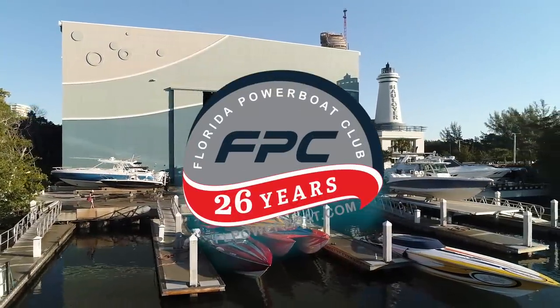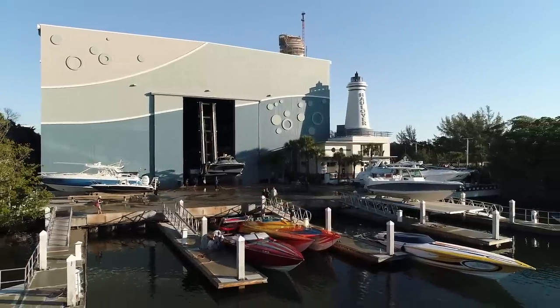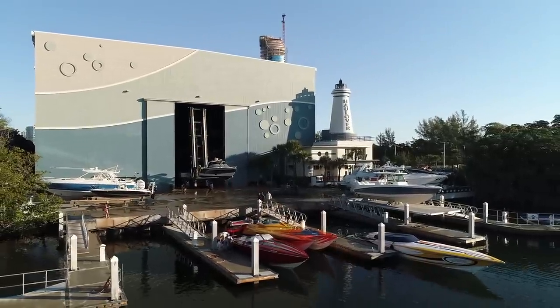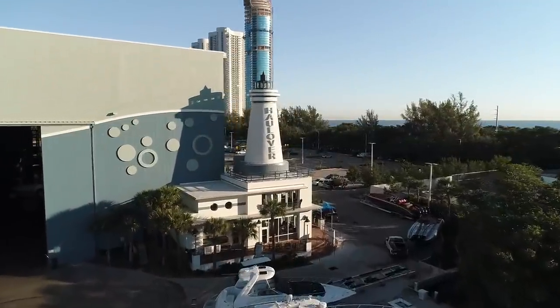Kicking things off here in January, just late January, the third weekend actually. It looks like it's summer from where I'm sitting, but it's actually January and it's snowing everywhere else in the country as we start off here at Haulover Marine Center.